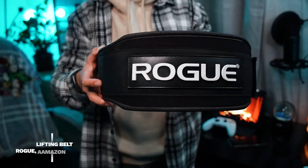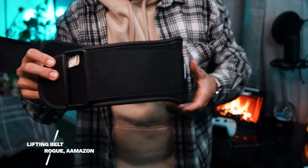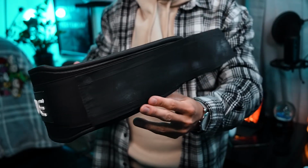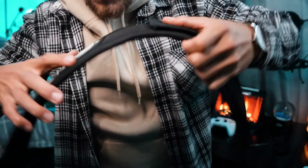Moving on to this belt. Now, I feel like everyone should have their own belt. You're going to hit so many PRs, do different workouts, and suffer in it. You're going to start to grow attached to this thing. Now, this will run you anywhere between $20 to $40. So many different brand options out there. I got mine from Rogue. I have a full dedicated video review on that. The only thing you're going to have to do is maybe check their waist size on their pants, and from there, Rogue has a whole sizing guide.